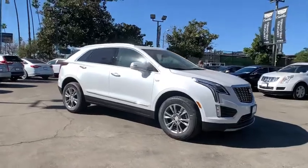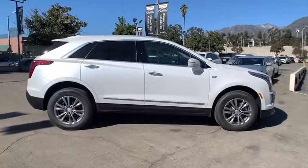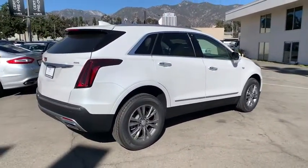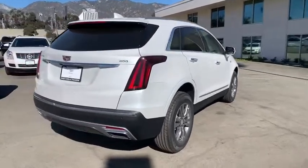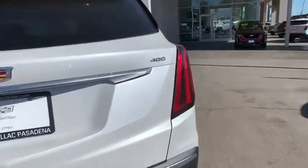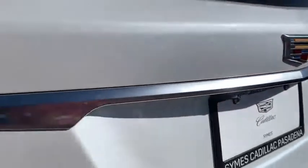We are pleased to show you the 2021 Cadillac XT5. The Cadillac XT5 was crafted to adapt to your needs while expressing your distinctive sense of style. Visually striking and intelligently designed, this crossover outsmarts any task with progressive technology and an accommodating interior.